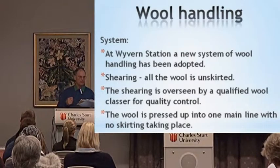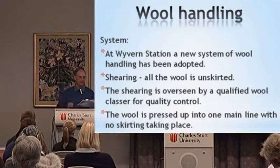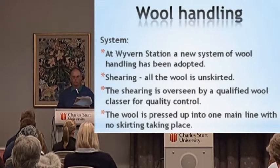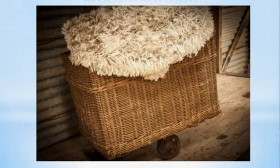We forward sell at least 80 to 85% of the clip, and that way we know what our returns are going to be, and we have to offer very little wool through the auction system. So we employ a classer for quality control reasons, and that 2 to 3% is removed. That's just one of the fleeces there in the old shed, absolute ripper.